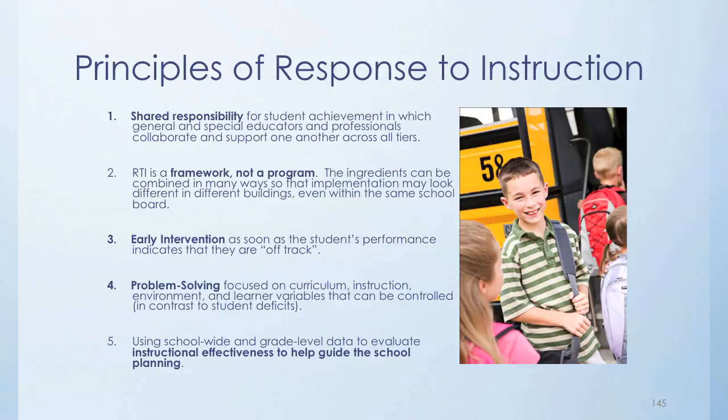And again, it's usually used school-wide. And what happens in RTI is you're using school-wide and grade-wide data to try and improve the instructional aspects of the classroom as well. And that goes into your school planning as well. So those are kind of the 5 key principles of RTI.